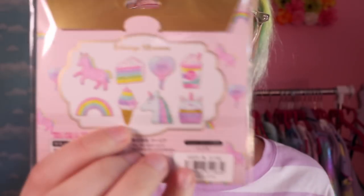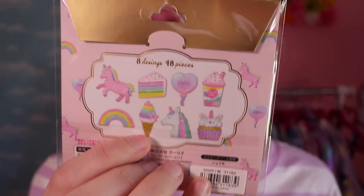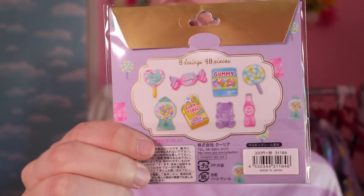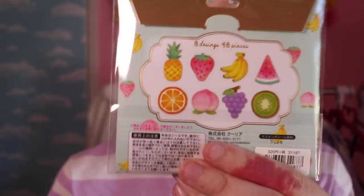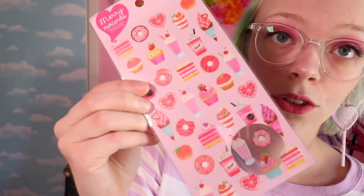Lots of stickers. So I got the rainbow unicorn set. I got the candy set. I got another sweet dessert set and a little fruit set that I thought was really adorable. And of course, more desserts that are pink and cute. And then I got two little funny stickers. I just thought these were really cute. They're like little happy chickens.